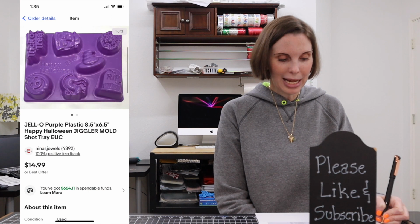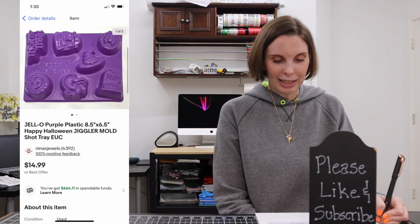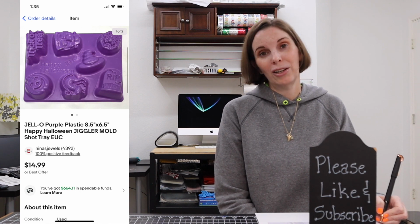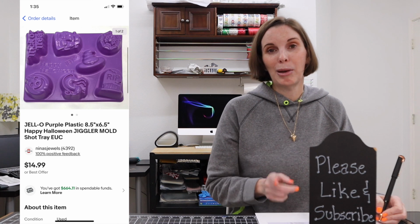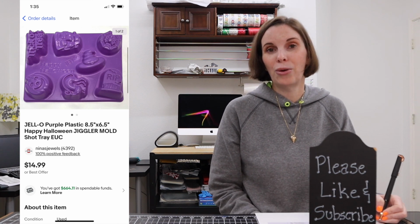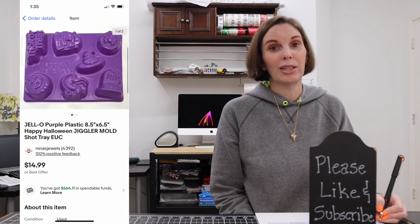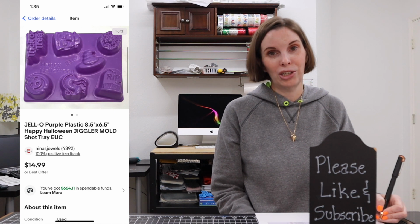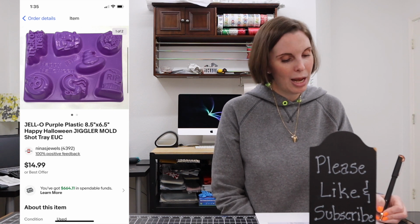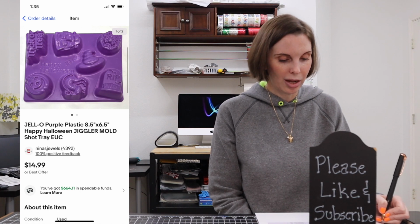That same day, we actually got a Jello purple plastic Happy Halloween jiggler mold, and we paid $1.18 for that item, and it sold for $11.50. Jiggler molds can be a Bolo item, especially if you find the Jello egg jiggler molds, the Easter egg jiggler molds. Those can sell for a lot of money. So if you ever see those Jello egg jiggler molds, definitely pick those up. But some of the other Jello jiggler molds are also Bolos, so be on the lookout for those.